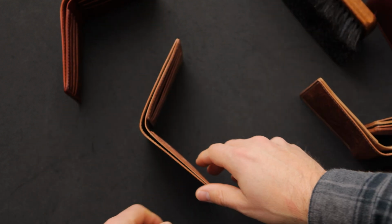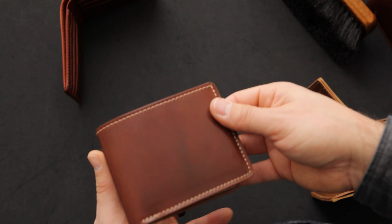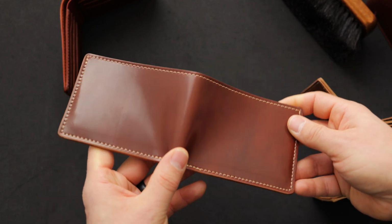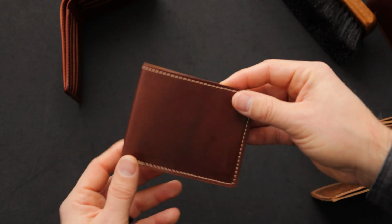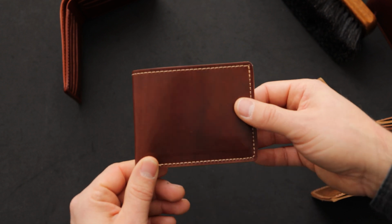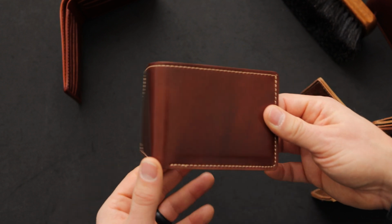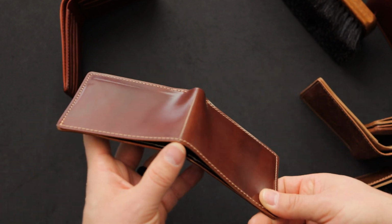Two more wallets to look at. I'm saving the best for last, or my favorites for last. Color number 4 shell cordovan here with a cream color stitch. For many years, color number 4 shell was my favorite shell cordovan color until that amaretto shell cordovan came around. Color number 4 is roughly half as dark as the color 8 shell. So it's a medium brown with nice reddish, sort of reddish orange undertones.